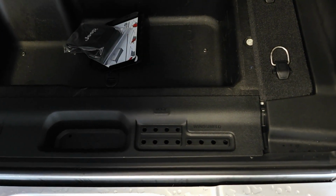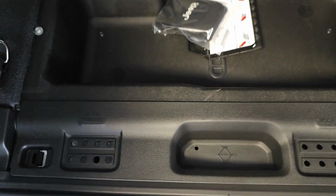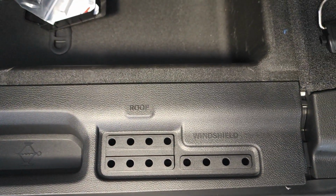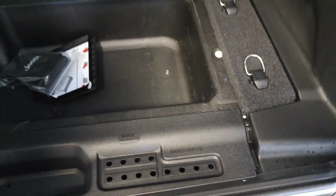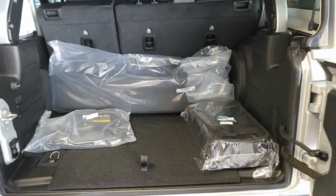And what's cool about this is if you want to remove the roof, you want to remove the doors and everything, it gives you spots for all the screws so you don't lose them. And we don't put them in a cup holder and they disappear. You have everything lined up: windshield, roof, and sides, right? Side panels, everything, and doors.